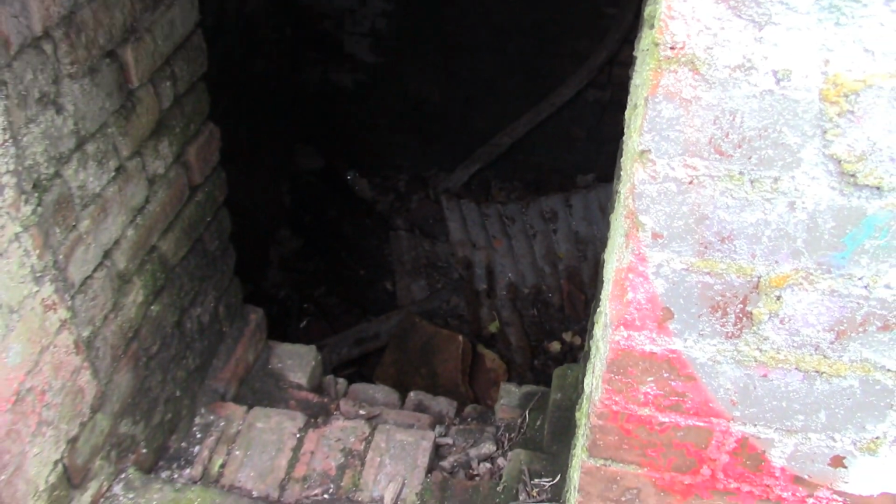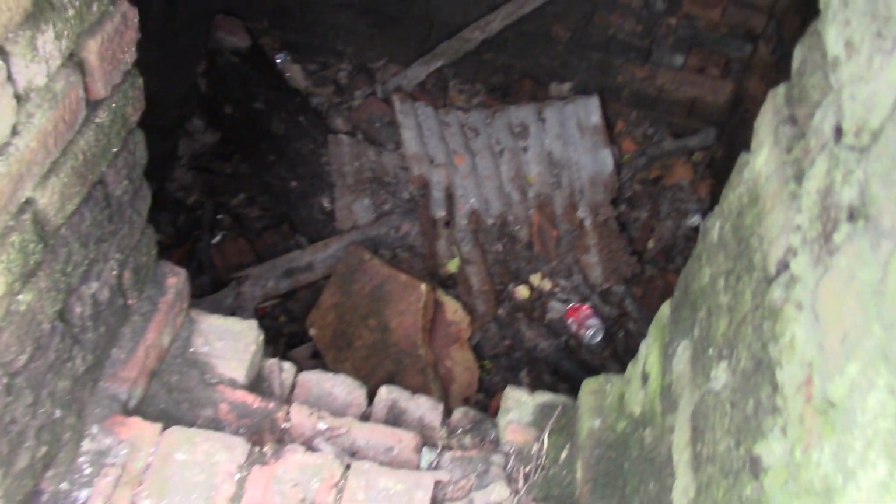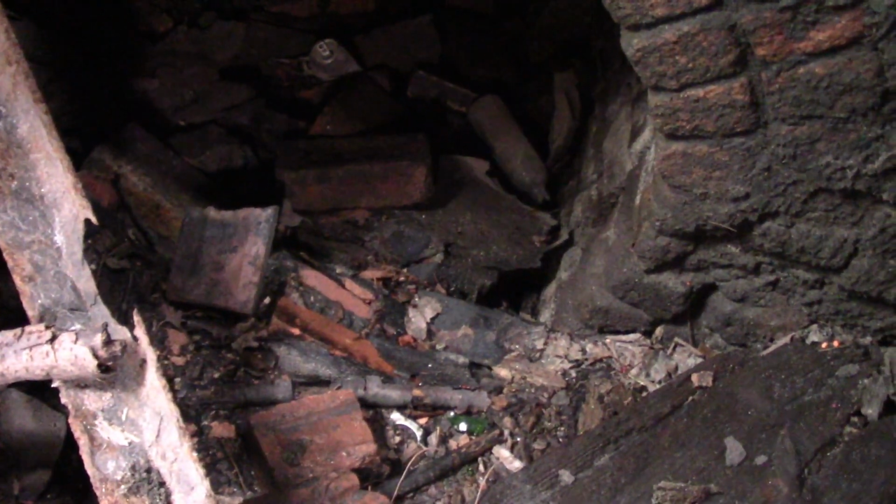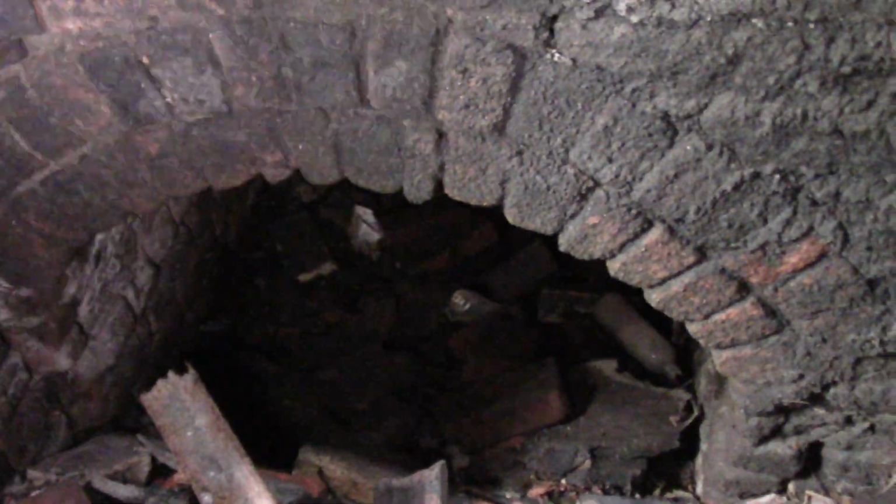Get some lights on. Oh, not easy. Everything is hard work today, clambering down ravines and streams and all sorts. Okay, one continuous shot. So the heat then went through there. Must have done, wouldn't it? Must have burnt the coal somewhere and the fumes came up here, the smoke.